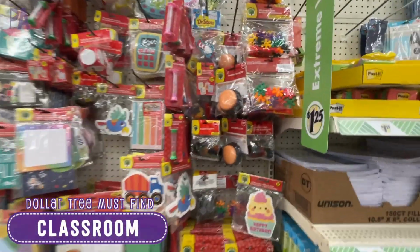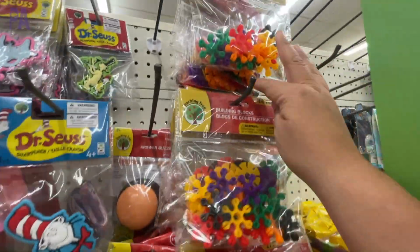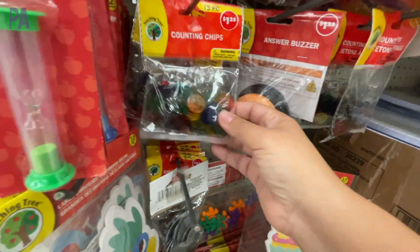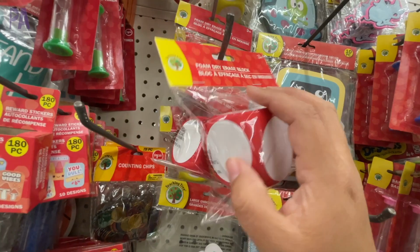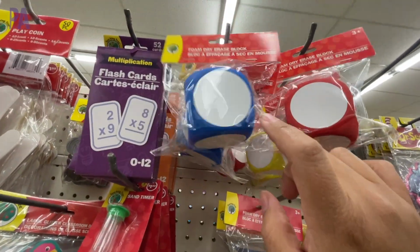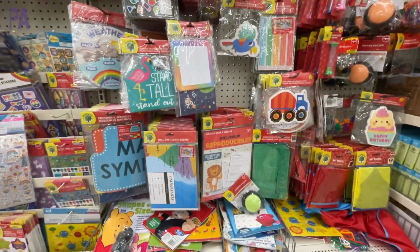In the classroom section, I wanted to point out a few restocks. We have all of these little STEM materials that are really popular. They've been restocked, as well as the counter chips have been restocked. So the timers are also a good find. They have been restocked. And then a personal favorite are these little dry erase cubes. I just posted a video. I'll put it up here in the corner so you can go check out what I'm talking about, where I talked about using these for some learning activities. So really good finds there.